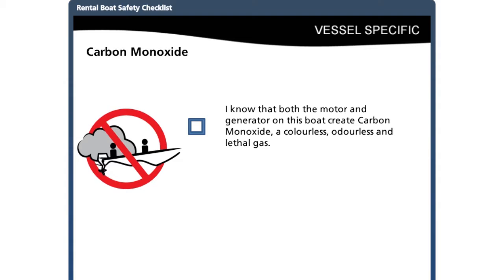Carbon monoxide is a deadly gas you can't see, smell, or taste. It cuts off the oxygen supply to your body, causing death in minutes. It can be created by the engine or other appliances. All boats emit carbon monoxide. Tell customers to be alert. The symptoms include headaches, nausea, dizziness, and fatigue. If another cause cannot be ruled out, seek medical attention.